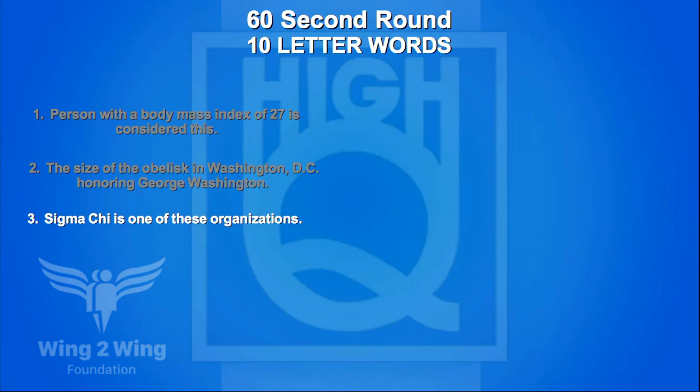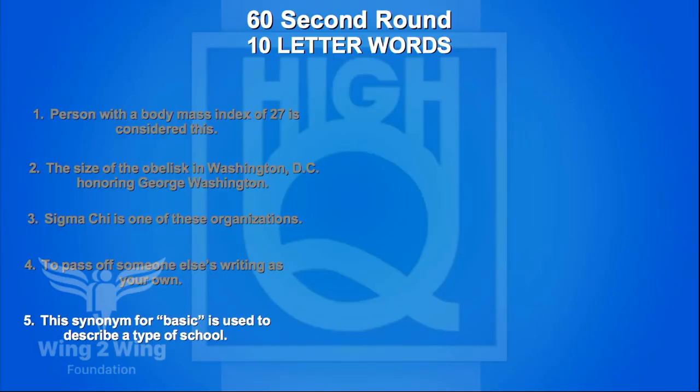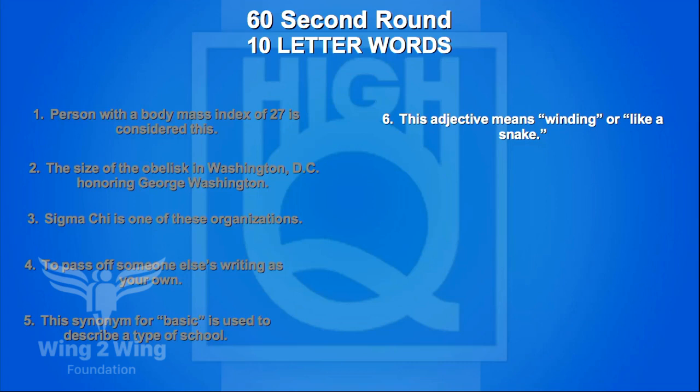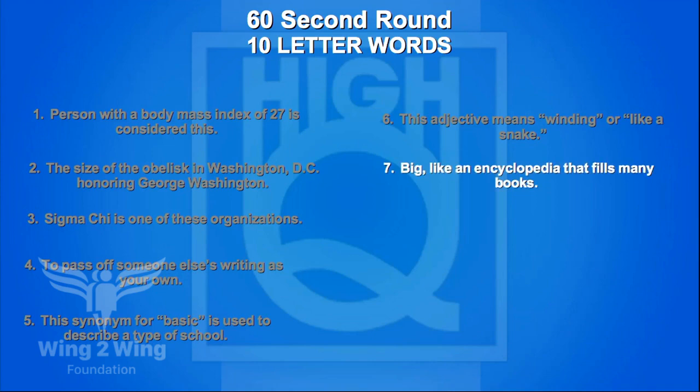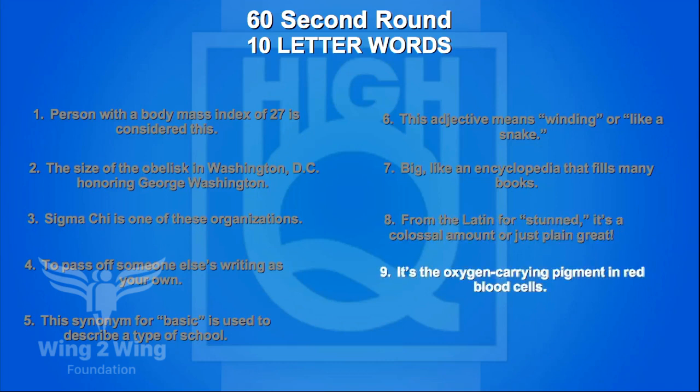Skip. Sigma Chi is one of these organizations. Fraternity. To pass off someone else's writing as your own. Plagiarism. The synonym for basic is used to describe a type of school. Primary. I'll take that. This adjective means winding or like a snake. Coiling. No. Big, like an encyclopedia that fills many books. Thesaurus. No. From the Latin for stunned, it's a colossal amount or just plain great. Amazing. No, it's the oxygen-carrying pigment in red blood cells. Hemoglobin. And time goes off before you can answer now.